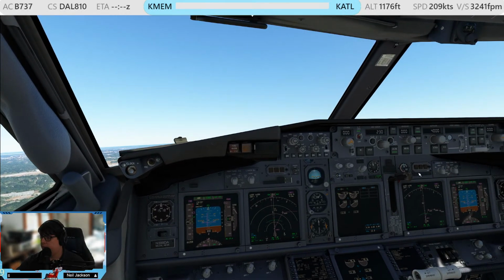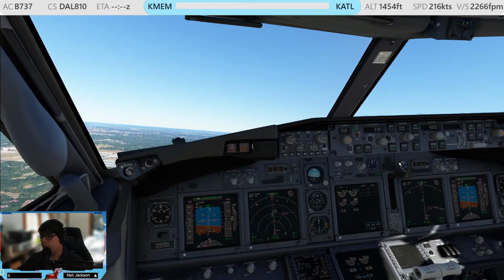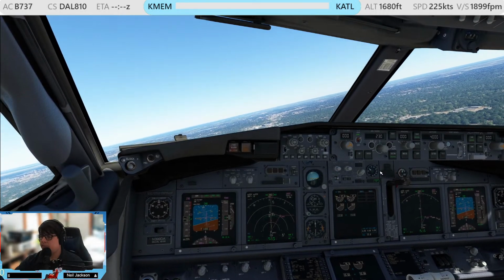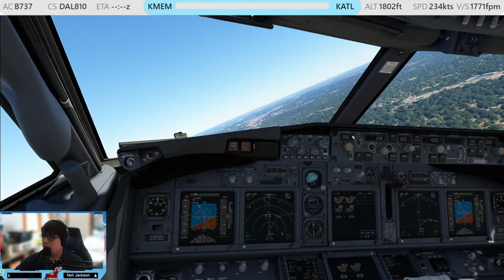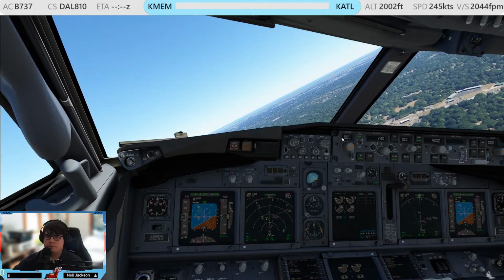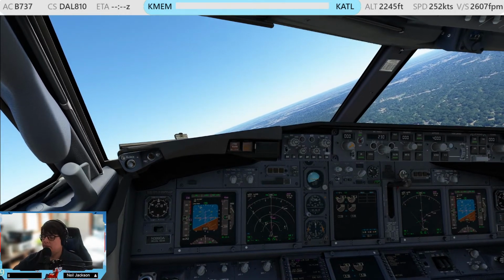LNAV. Second set of flaps up. Surely set it for like a 190-ish. It's a little easier to turn. Oh boy. Come on, girl. Delta 810, contact Memphis departure on 124.15. Enjoy. 124.15, Delta 810.